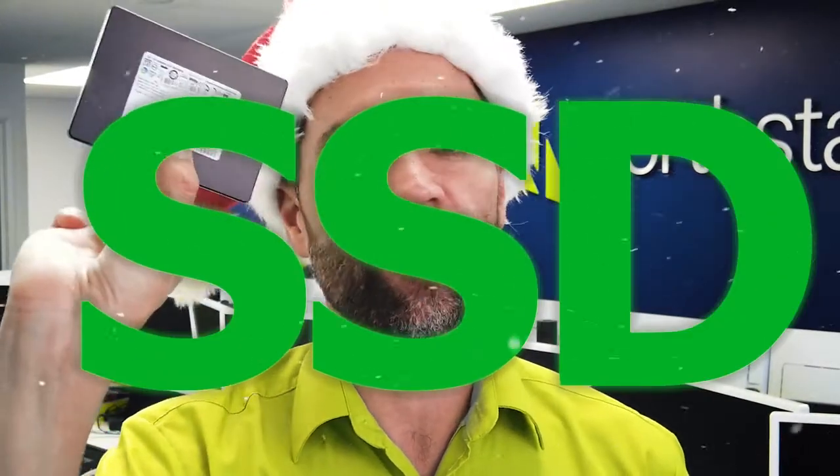On a newer laptop or desktop, you'll have something like this, and it's called an SSD, a solid state drive. In fact, if you're really lucky, you'll have one of these. It's an even faster version of a solid state drive. However, those cheap computers, whether it's a desktop or a laptop, will have, in all likelihood, one of these.